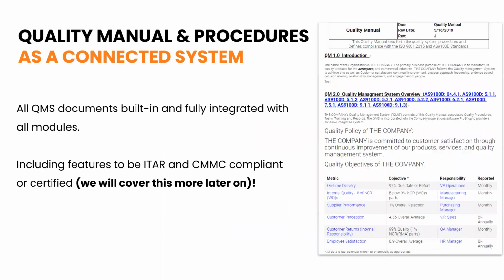As I mentioned before, the quality system is built in. And this is not just a bolt-on side file server. Everything from the top level quality manual all the way through the procedures, training, how it relates to employees, what kind of access they have within the system, all of that is fully integrated within ProShop.